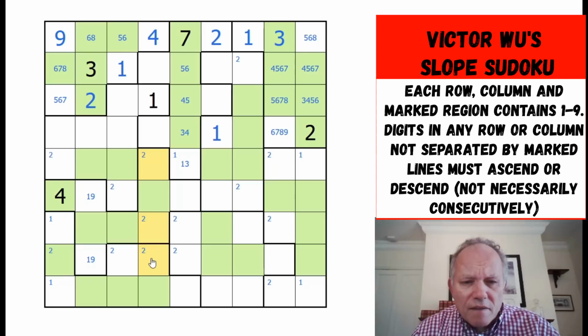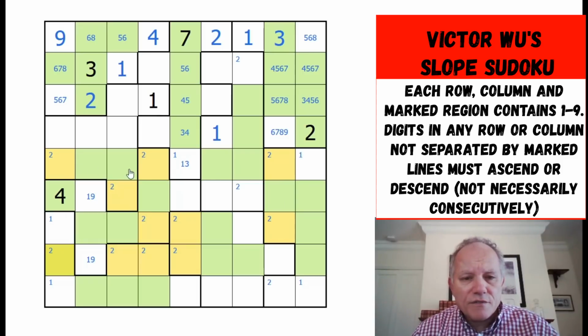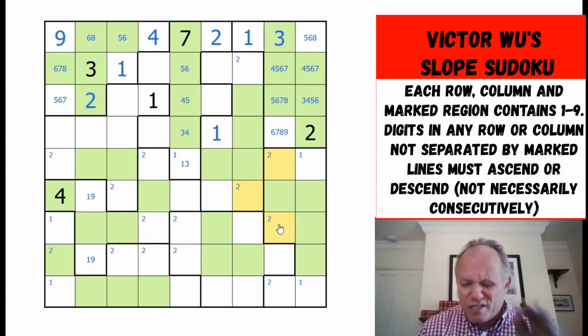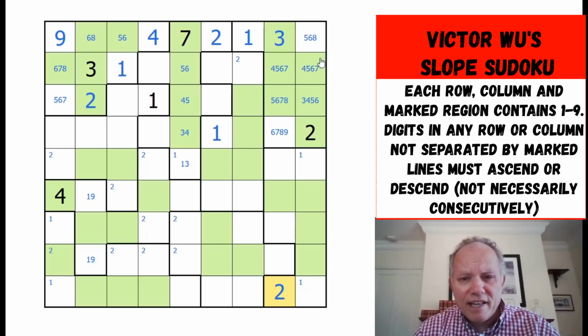So, but we may have some sort of X-wing or bigger forming. I don't know if it's going to help. We've got three possibilities there, two there, two there. We've got too many possibilities. Two there, two there. No, not those two. These four represent the only places in their columns where 2 can go, and therefore the only places in their rows. So these are no longer 2 candidates. We can take them out of their columns and we can put a 2 in, therefore here and here.